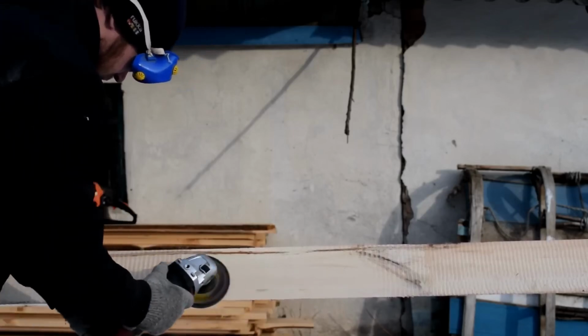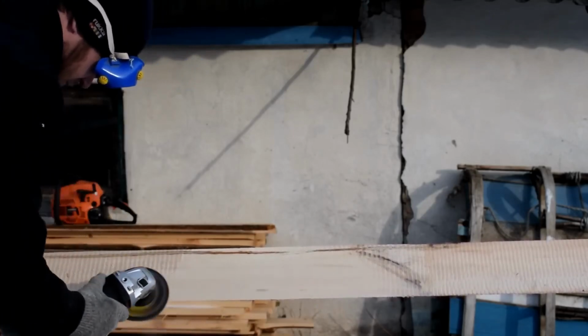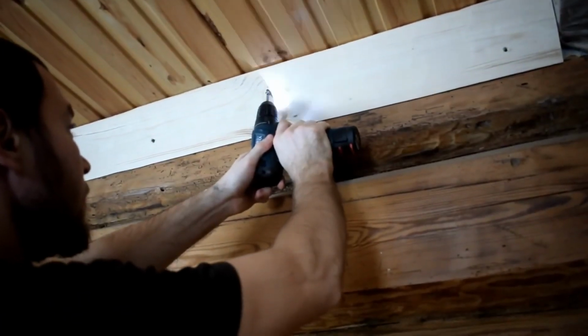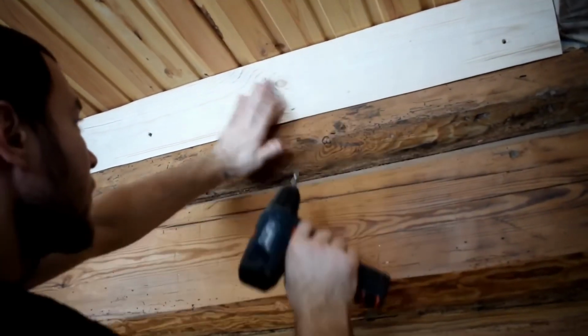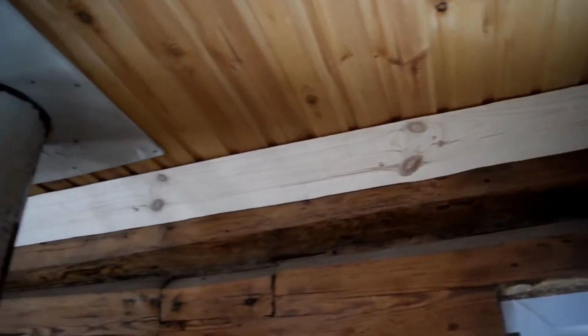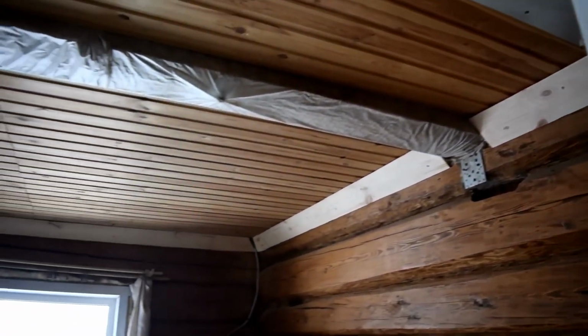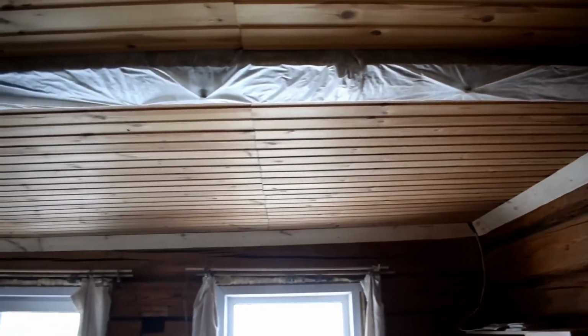Next, I wanted to make the interior look nicer. Ordinary wooden baseboards didn't work for us because there was a wide gap between the log wall and the paneling. We had to cut a 100 by 100 beam and make a wide baseboard like this out of it. After installing these baseboards and taking a look, it seemed to me that they fit pretty well into the interior of our house.